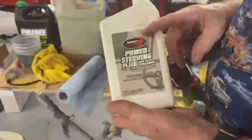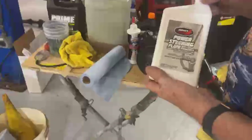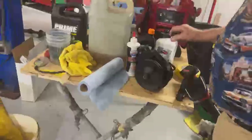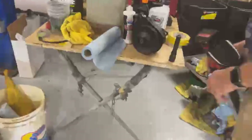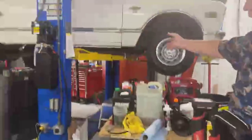If you want to add fluid, then this is what you buy, a bottle of power steering fluid. It will say on the back of this, don't add this to Hondas, and obviously you're probably not driving a classic car that's a Honda, but you can add it to the power steering on the systems that are here. It used to be we added on the Fords, we'd add transmission fluid, and then on the GMs we'd add power steering fluid, but now we just add power steering fluid to both.